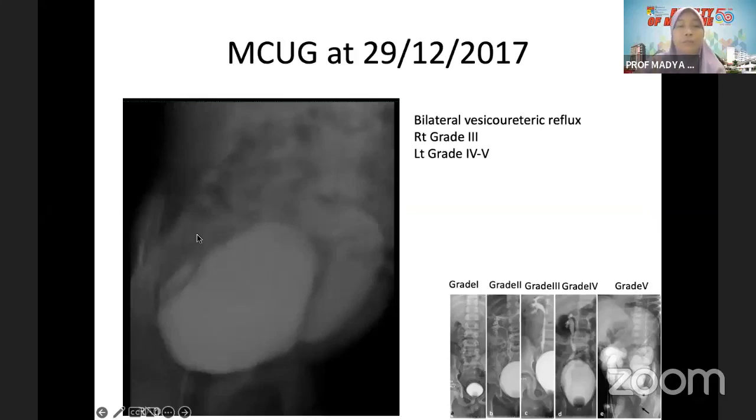I did not show the later image, which actually showed the contrast going up and opacifying the dilated upper tract, both on the right as well as the left. And we grade the vesicoureteric reflux based on the opacification of the contrast into the ureter and kidney. So in this child on the right side, she had a right grade 3, and basically this is how it looks like. It opacified the renal pelvis but does not cause significant dilatation, just a mild dilatation.